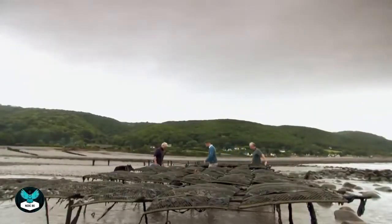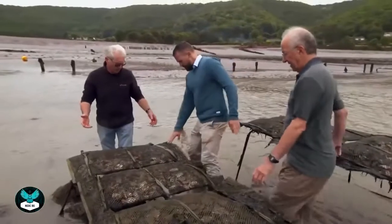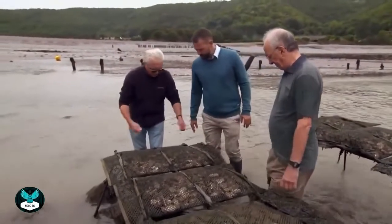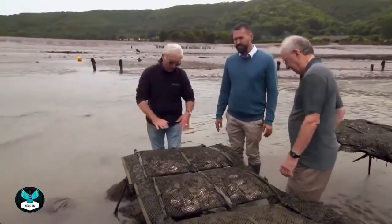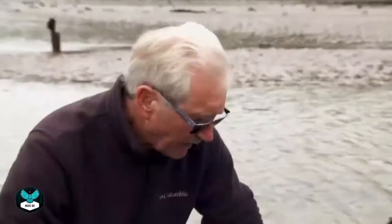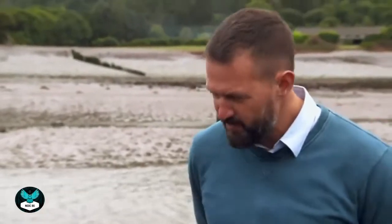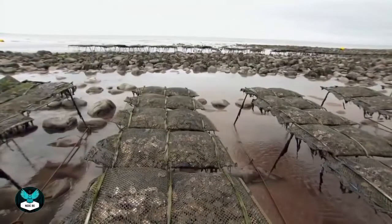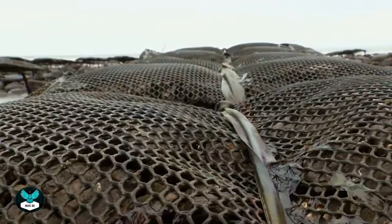So what we do, every month, we get down here, take the bags off the trestles, shake the bags, turn them over, give them another shake. That takes a little bit of extra growth off the shell and you're putting more growth into the meat on the inside. Also, you clean the seaweed and any silt out and that allows the oyster to get more water in so it can feed. Each of these bags holds 250 oysters. So in total, there are around 80,000 currently grown here in the bay. Each batch takes 3 years to grow.